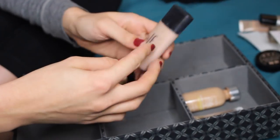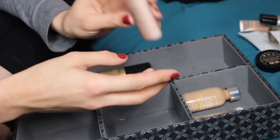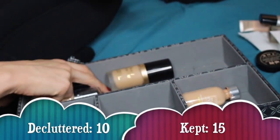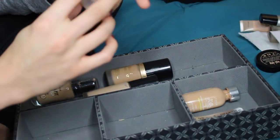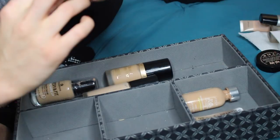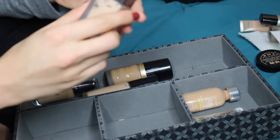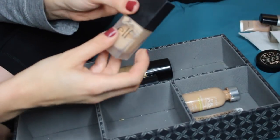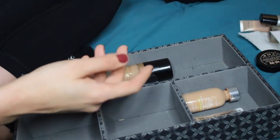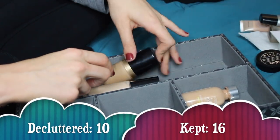This I'm almost done with. This is the e.l.f. Acne Fighting Foundation in the shade Porcelain. Gonna hold on to that till I finish it off. This is the e.l.f., I think this is the Flawless Finish Foundation or something like that. I forget what it is. I'll link it down below, but this is in Porcelain as well, and as you can see, I am almost done with this, so I'm gonna hold on to that. I really do like that one.